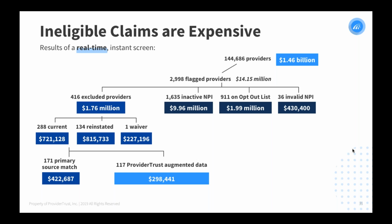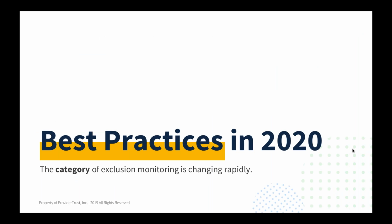It's a powerful example, and it's an example of how using data in the right places in your workflow can keep people safe. And so we'll wrap it up today and close with just best practices and recommendations as you go into 2020, right? So the category of exclusion monitoring is changing rapidly. We know that, and we've broken this up into how we would recommend your takeaways from this session.